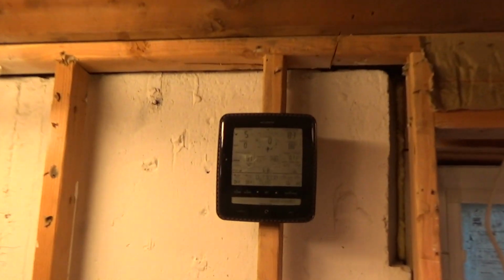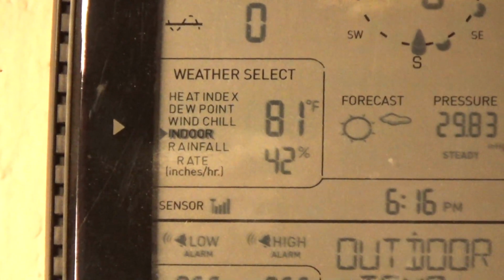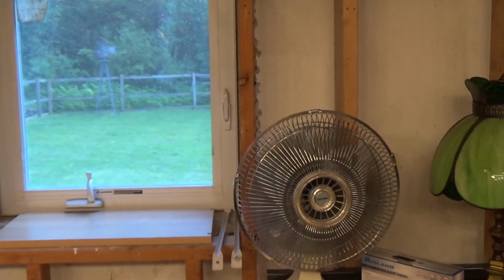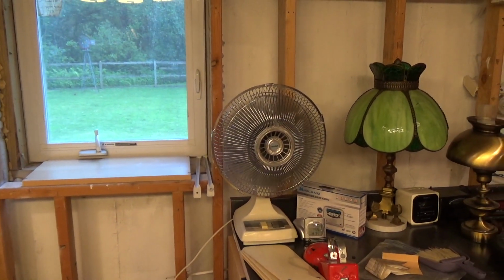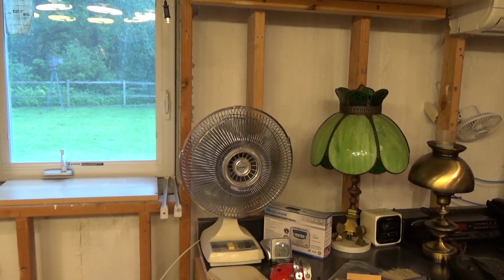Down here it's 42%, 81 degrees over 42, which is pretty comfortable if you have a fan on, because at 42% the fan is very effective. I've had the dehumidifiers on all night. I just shut them off because I was doing some filming and they're a little bit too loud.